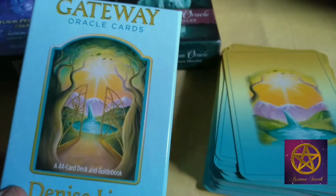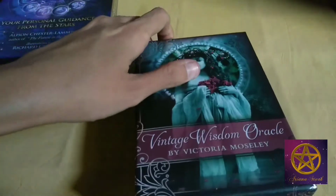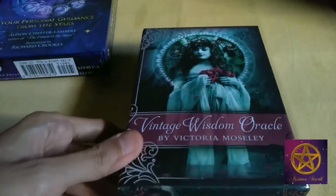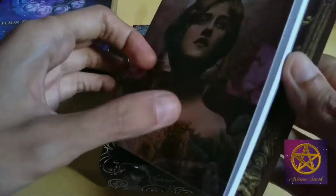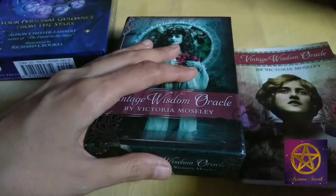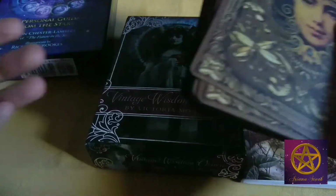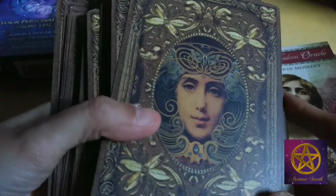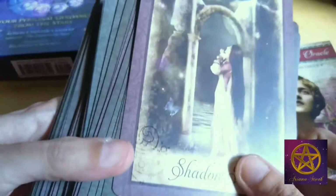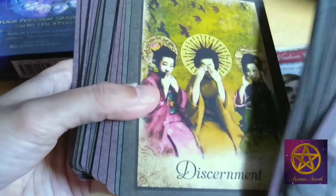Moving away from the Gateway Oracle deck, we have the Vintage Wisdom Oracle cards by Victoria Mosley. There's a beautiful guidebook. The cards in themselves are absolutely stunning and gorgeous. A bit bigger in size. This is the back of the card. And these are the fronts. It's rich in symbolism. It's a very feminine deck.